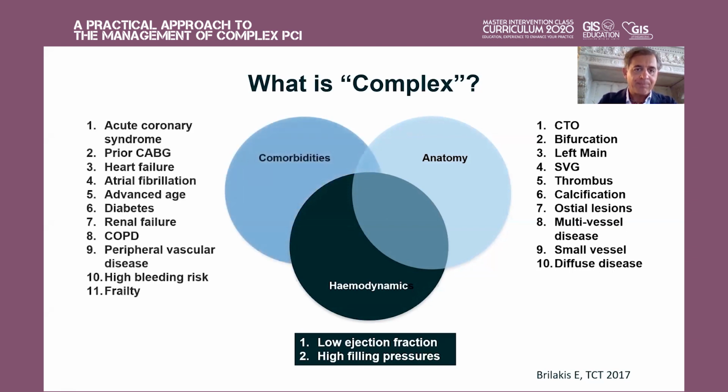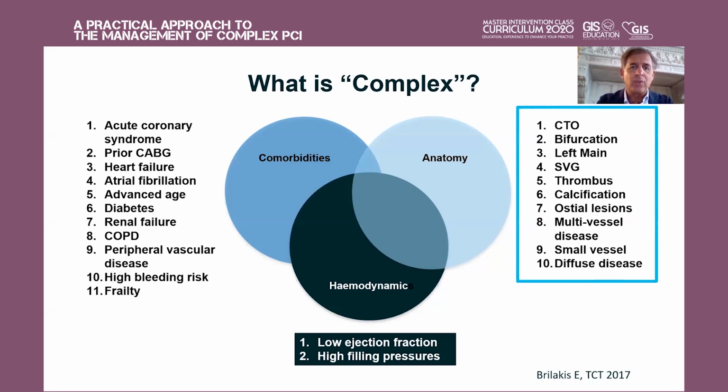And then we have comorbidities. We know that in our everyday cath lab, we face very old patients, and every year we can treat almost all coronary lesions with new techniques, new devices, drug-eluting stents. So we have a very old patient with diabetes, with calcified lesion, and we can also have patients with prior CABG failure. So we have to mix a lot of situations to understand what is complex.